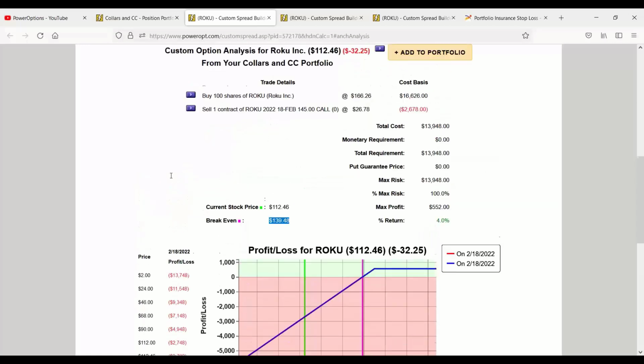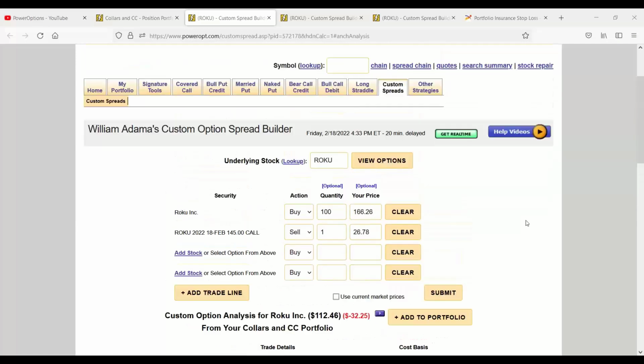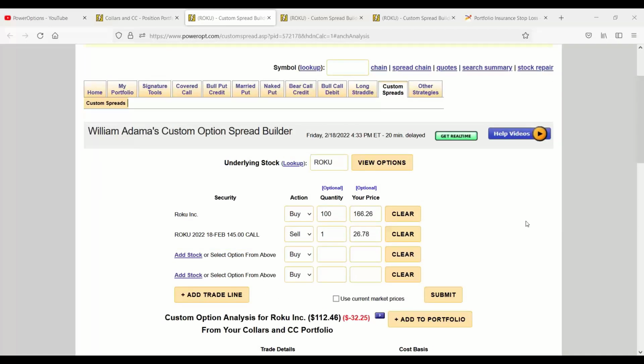So a comment comes in, says, so you're suggesting that the deep in-the-money covered call is better. Well, I'm not exactly saying that. I'm saying it's very successful. It's a very popular strategy.